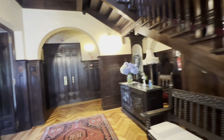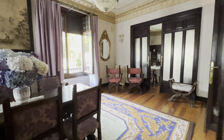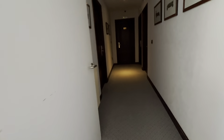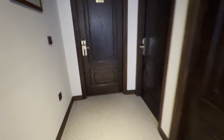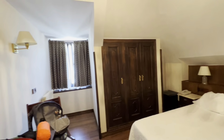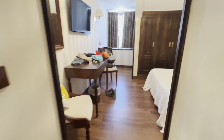And just look at this. Look at the decor. Some beautiful little seating area if you want to come down here and relax. You can go up the stairs. My room is up on the third floor. And look at this. Lovely little room. Has a little fridge, big TV. And of course, you have to have a nice bathroom. So, beautiful little bathroom. Clothes are hanging up. And now it is time to relax for the night.